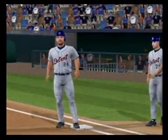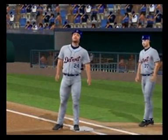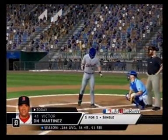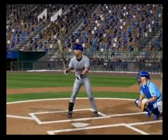And the way things are shaping up, they're going to need to capitalize on every chance they get because they might not get too many. Victor Martinez will stride in. He singled in his last plate appearance.